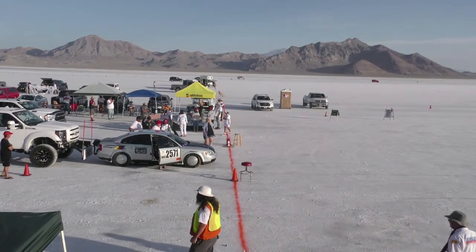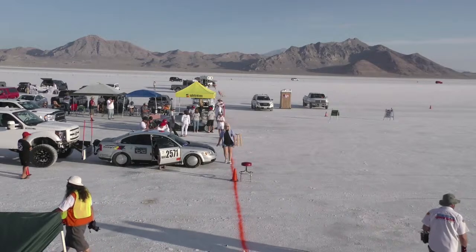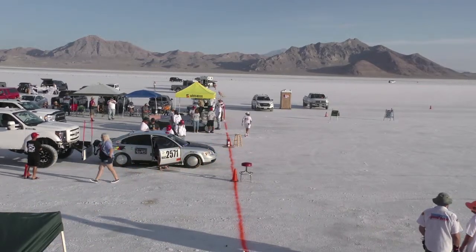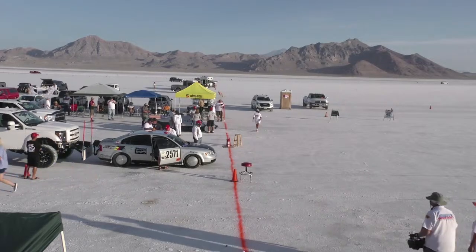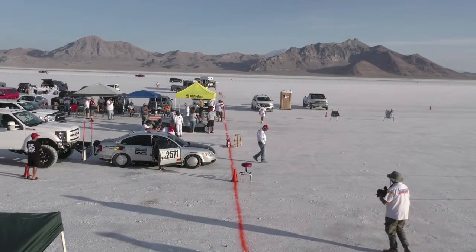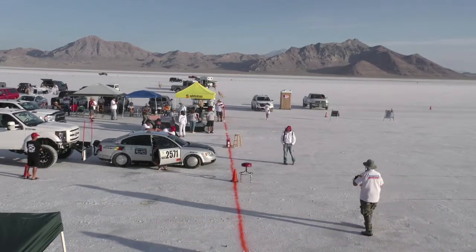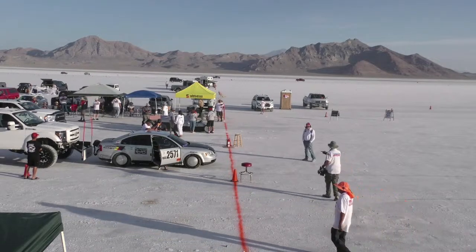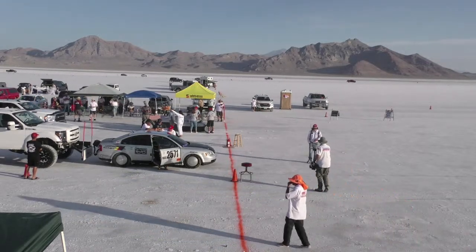Day 4, Speedweek 2024. Appreciate you all tuning in. We just sent our first vehicle down course, and it is a bike, and we're starting out the morning with record return runs from yesterday. And right now, first up on course number 1, the long course.